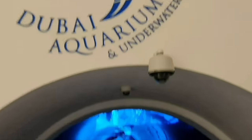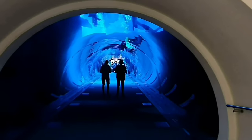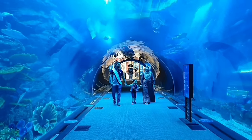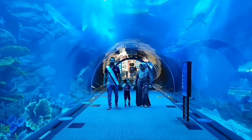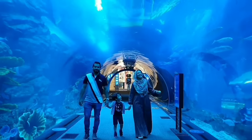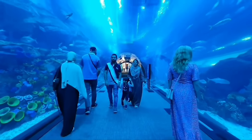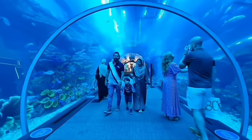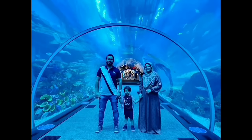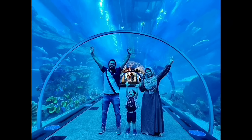Now we are entering inside the aquarium tunnel. Here you can see a 270 degree view of the aquarium through the tunnel. This tunnel is 48 meters long. It's great to see the huge sharks, rays and fish species very close to our eyes from this tunnel. In 2014, Zaheer and I visited this aquarium. And now it's an awesome feeling to come back to Dubai Aquarium with Hamza. We are all having an amazing day here and there is lots more to explore.